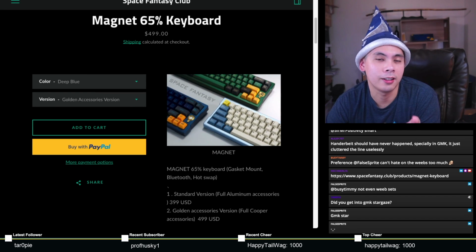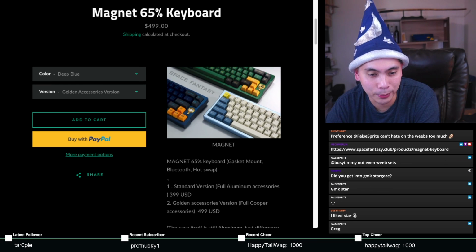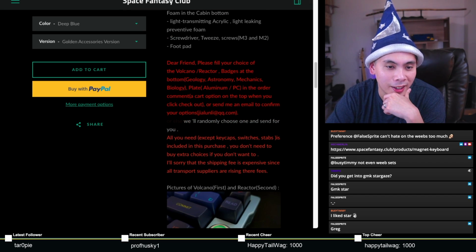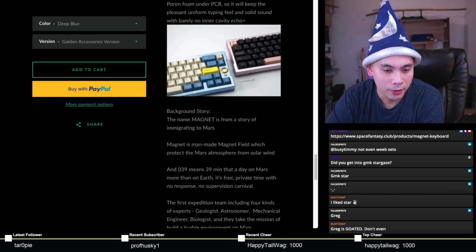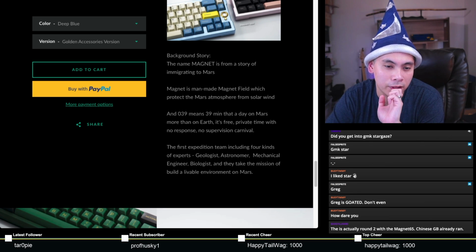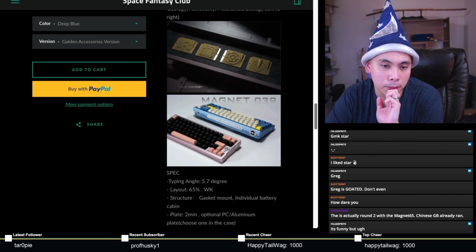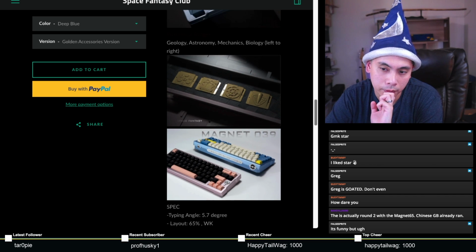So it's called Magnet not because the mounting is magnetic. There's nothing on this board that comes together in a magnetic way. It's inspired by, here we go, a fictional story about a man-made magnetic field which protects the Mars atmosphere. But in fact, this is a gasket-mounted board with a bunch of accessories that you can put on.